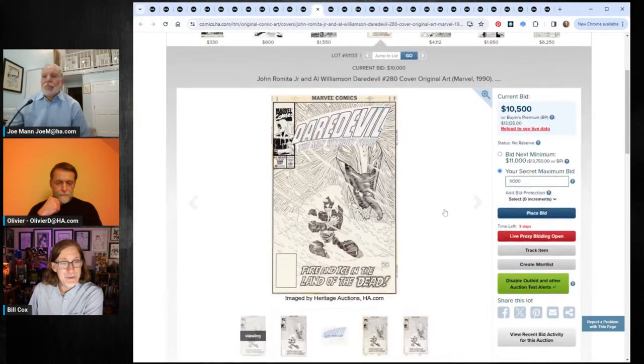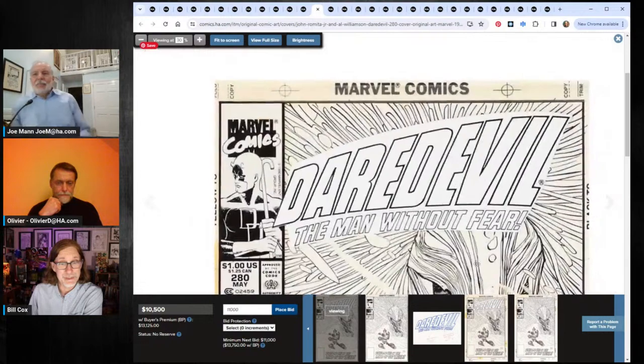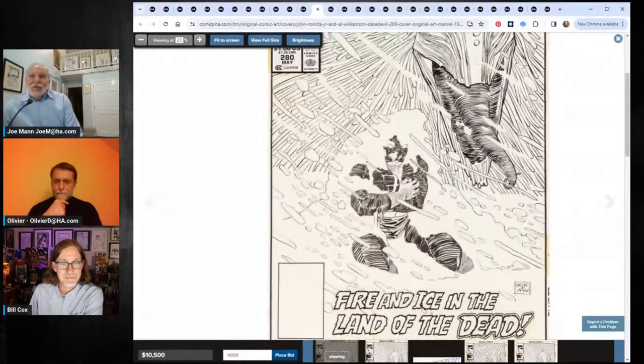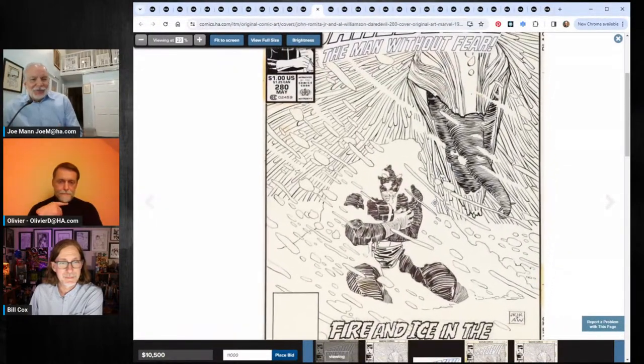Now switching over to John Romita Jr. and my favorite inker on him, Al Williamson, for a Daredevil cover. Romita Jr. has become one of the hottest artists out there. The prices that we're getting for Romita Jr. art are astounding. You speak to John or watch him do interviews, and he had a chip on his shoulder, trying to prove himself. Well, he doesn't have to prove anything anymore. Based on the results, his popularity is cemented. You know what I mean?